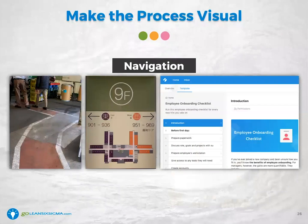You're also going to use it for navigation, right? These are examples of navigation visuals. On the left is the path through Mifune that we walked to see the manufacturing plant. That kept us at a safe distance as we walked through and looked at all of their different stamping machines. In the middle is a color-coded floor plan. That was part of the Red Cross Hospital in the town of Ashikaga that I mentioned.